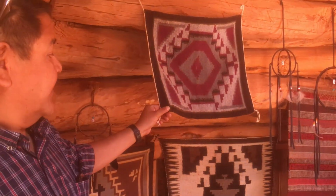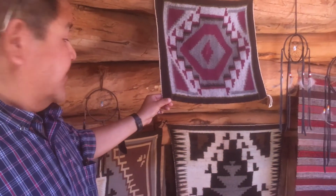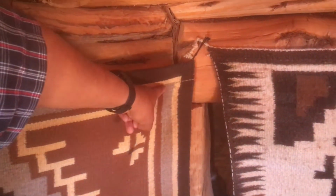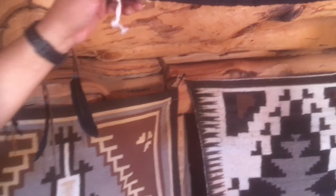You see this little line here? Coming through the border. There's one here on this one. You see the little line going all the way through? The spirit line. So there's songs and prayers that go into creating these. And that's to allow the spirit of the weaver to exit the rug.